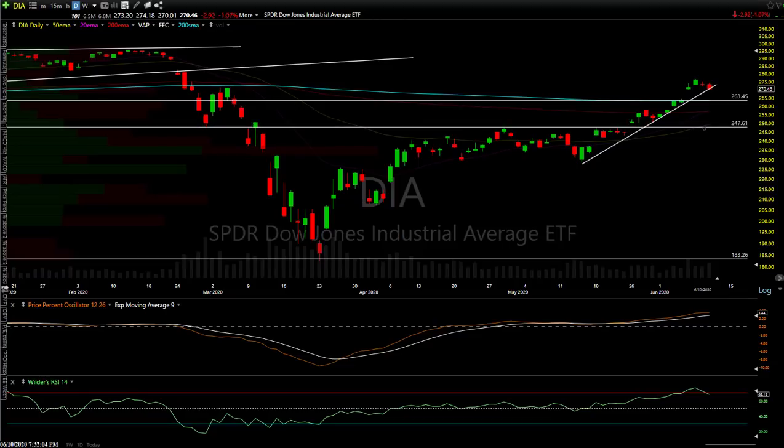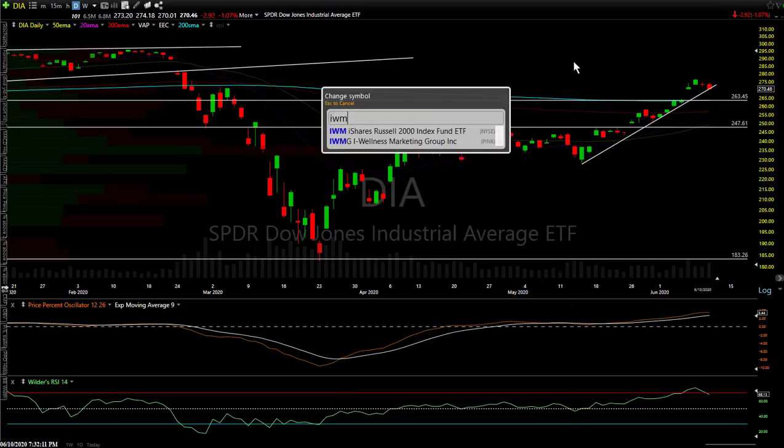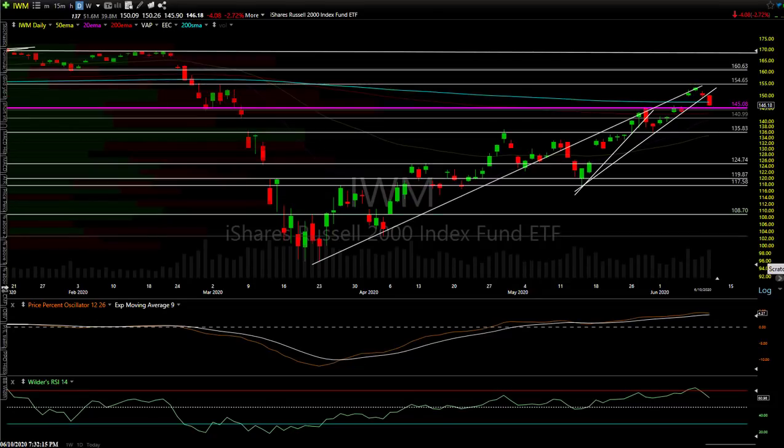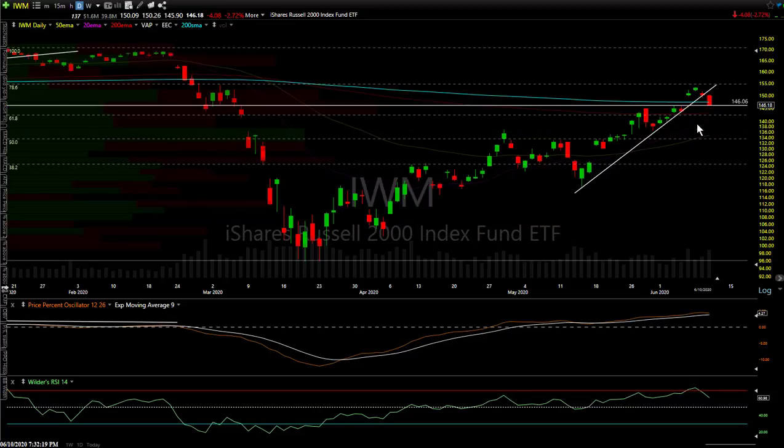And again, we'll take it one day at a time. Right now we're in an uptrend without sell signals, so we have to go from there. We do have some sell signals, of course, in the small and mid caps. This is IWM. IWM had a solid red candle today. That's what you want to see on a breakdown. We're down 2.72%. Big impulsive candle solidly below the uptrend line. So there's a sell signal right there.